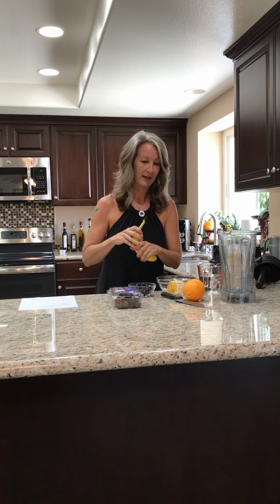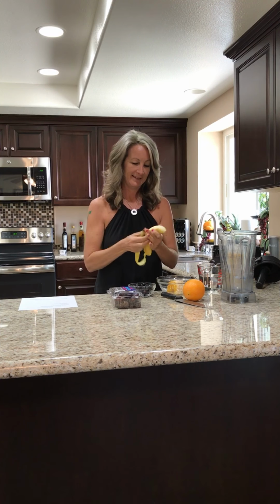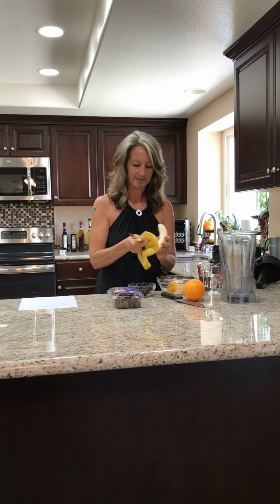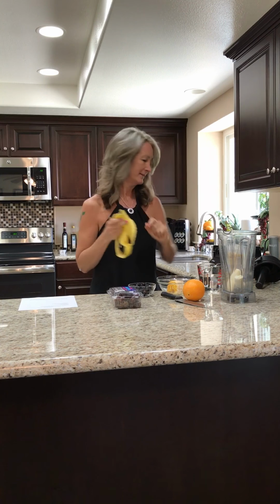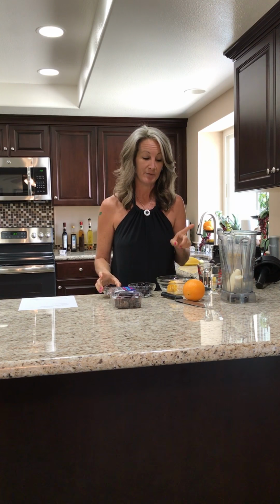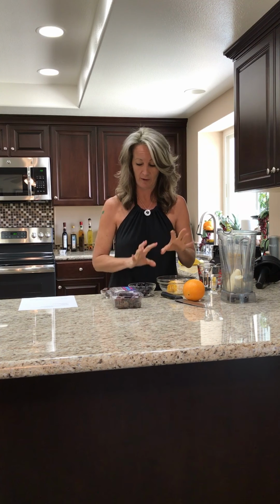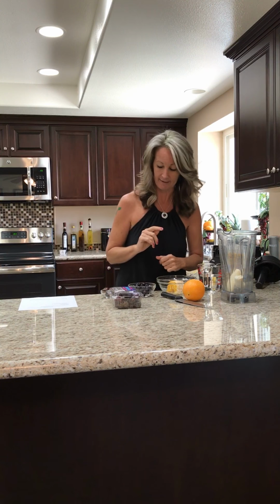There's a reason why I progress the way I do through this series, but let's go ahead and get started now. First ingredient, banana. So we're going to go ahead and peel this, put the whole banana in the blender. Second ingredient, 2 dates. Now you don't need dates for this recipe. This is going to be sweet enough without them, but again, I want a real delicious sweet smoothie to transition you into this way of eating.